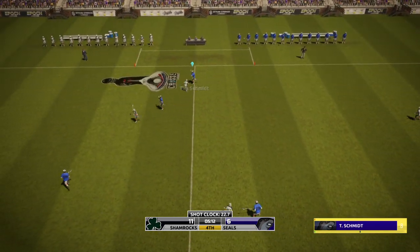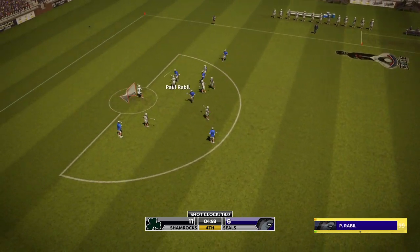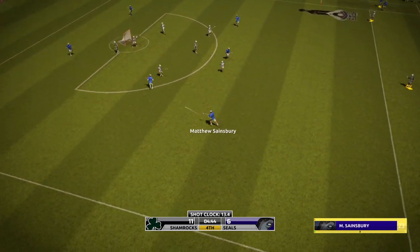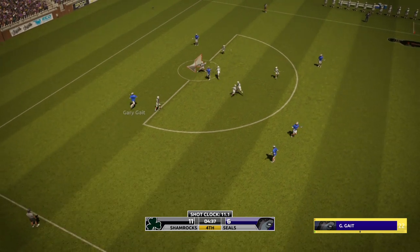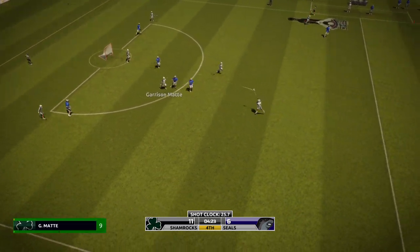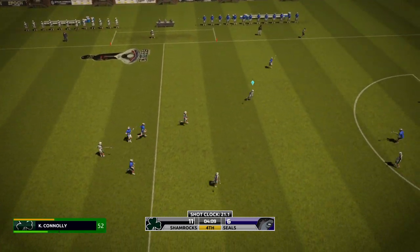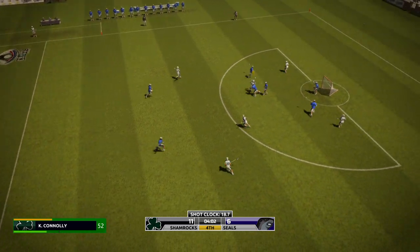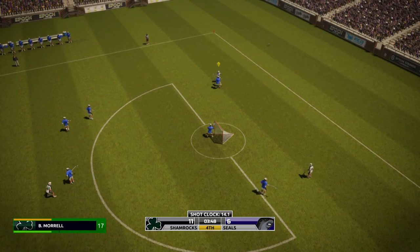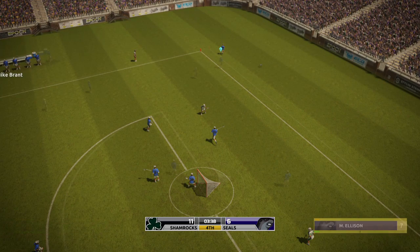Schmidt. 99. Ball side right. Ball side right. Matt. Ball side left. Push. Help, help, help. Purple ball. Chance for them now.